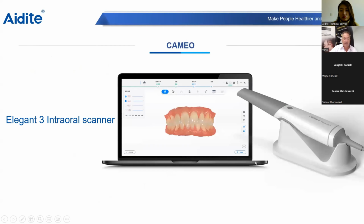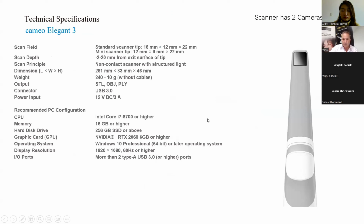Okay, let's have a look, okay? We're going to talk about the Elegant 3 today, this new scanner from Aidite, and a few points. Very important to know is that the scanner has 2 cameras inside, okay? Inside this scanner, there are 2 cameras. Most of the other scanners which you saw before, none of them have 2 cameras. That's why we have such a fantastic accuracy. The triangulation which is done with the 2 pictures gives us much, much better quality of scans. That is very, very important to know.